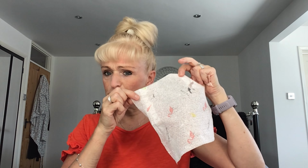I think you can get them not in packs. That's my only gripe about these. You've got all wasted packaging. So they're just like that, and then you dampen them, and then they open out into a cloth, which is probably a similar size to that. Not as tough as that, but absolutely great for getting your makeup off.